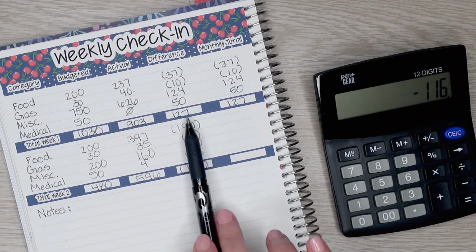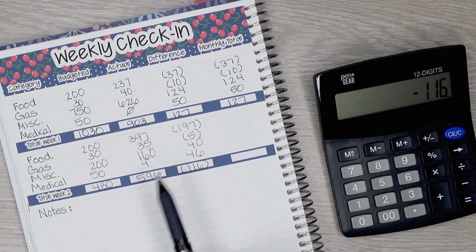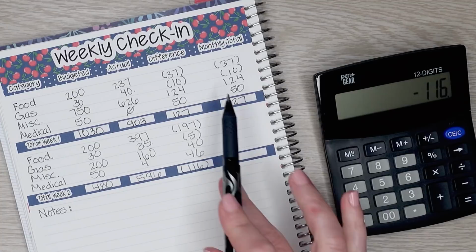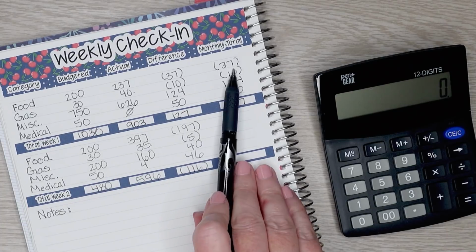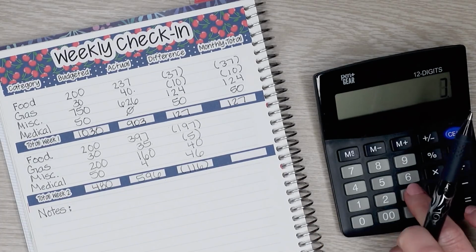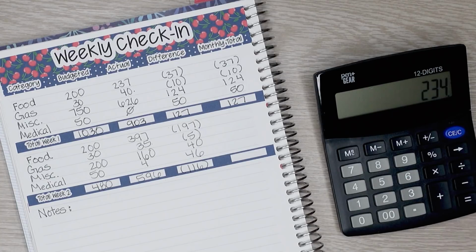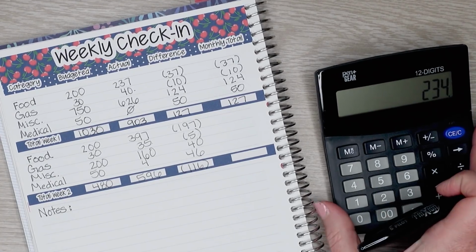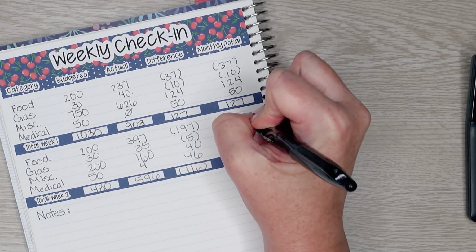Oh, so last week we were positive 127. This week we are negative 116. So it looks like we're going to still be in the positive, but let me do the monthly total just to make sure. So starting with food, at the first week we were over budget by $37. This time we were over budget by $197, and that is $234. So we were over budget total so far this month by $234.